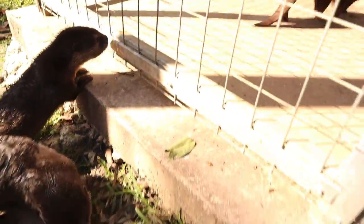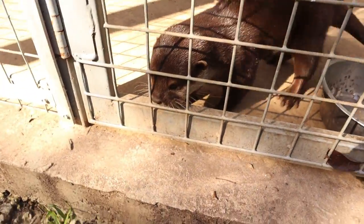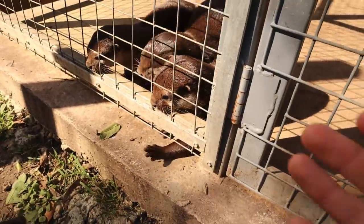Hi, guys. Look, meet your parents. Parents, come say hi. Guys, come on. Come here. Come here now, guys. These are captive-born Asian small claw otters. They were not taken out of the wild. You know, we rescued them.